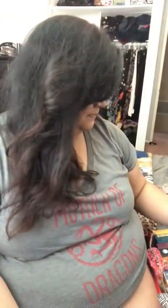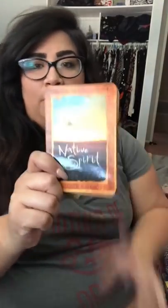Okay, let's do the Oracle decks. Because I have a lot of those. First off, the one in the deck bag because there's no box to this one. The Native Spirit Oracle. I don't even know what happened to my box. But this is it. This is the Native Spirit. For some reason, this one was really calling to me. I like to use this deck mostly for personal readings. I don't really like to pull this for clients.